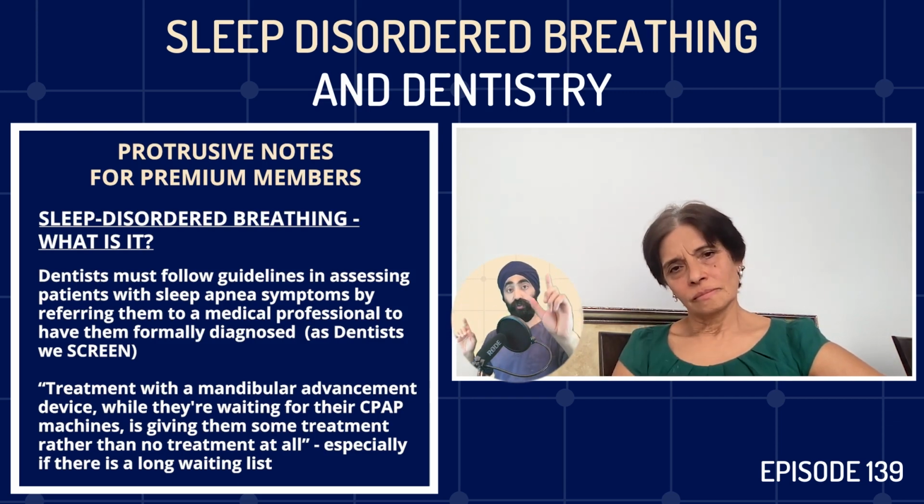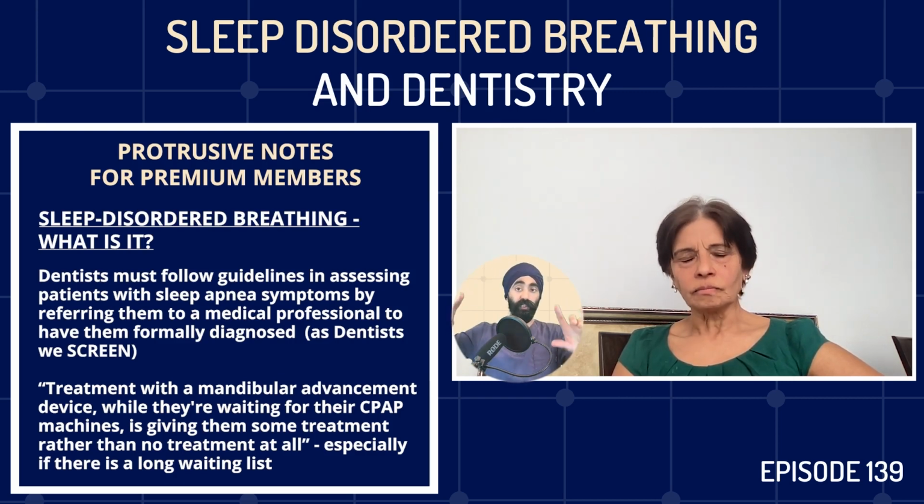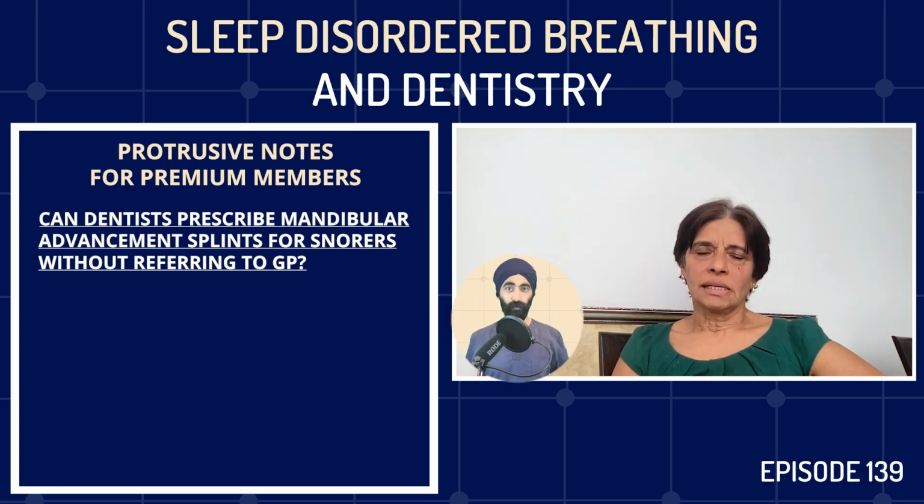So if you're wanting to treat a snorer and you have done your screening and you feel as though this patient is a simple snorer only, and you feel as though they don't have the high-risk signs of obstructive sleep apnea, can a dentist go ahead and make that mandibular advancement splint without referring to the GP? So that's the first thing I want to unpack.